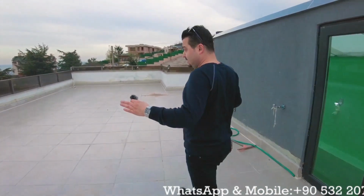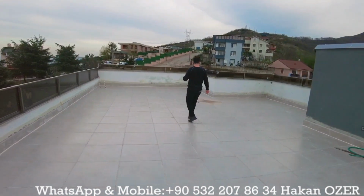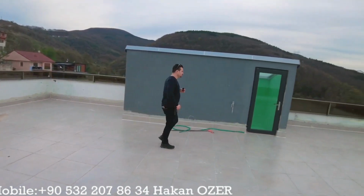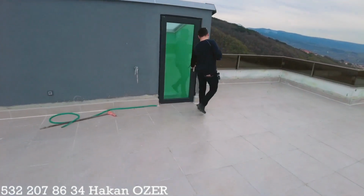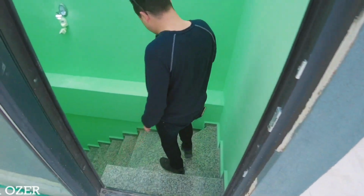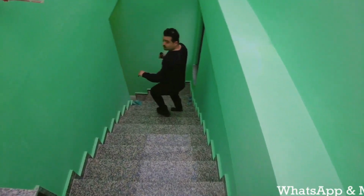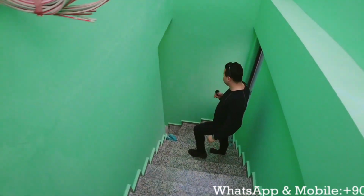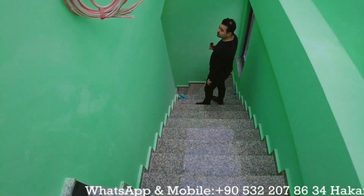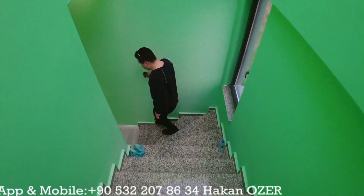Okay. There is a huge terrace. It's so big, so big. Look at that big terrace. Let's continue our tour. We have 520 square meters land. On this 520 square meters land, there is a 410 square meters big villa, which contains 3 floors. Yani, the design of the property is a triplex design.